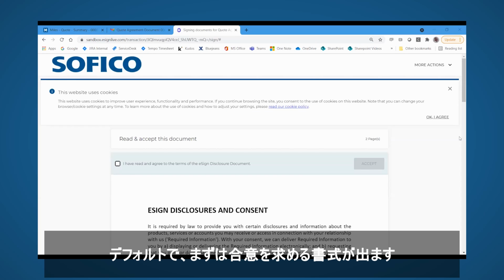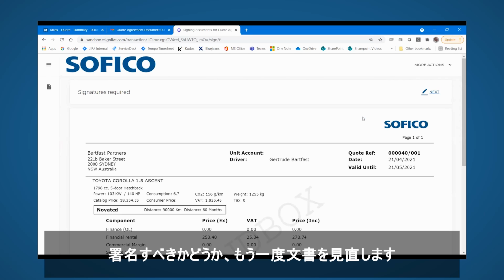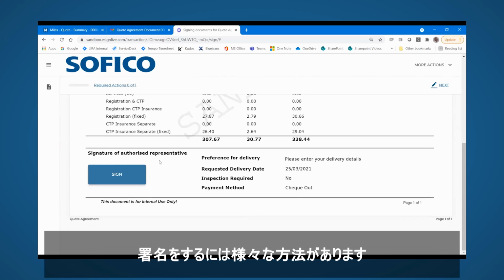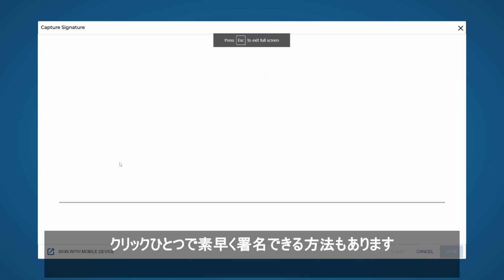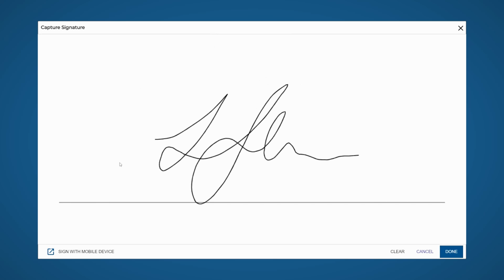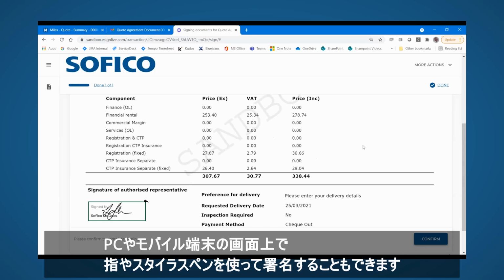By default, they are presented with a consent form, a consent to sign electronically. This is optional. You may choose to turn this off entirely. They will have one last chance to look at the document and see where it must be signed. And then they can go ahead and sign. This can be done in a number of ways. Perhaps you prefer an instant click to sign. But personally, I like the tactile experience of signing something. Of course, they could do this on a computer or a mobile device, using their finger or a stylus.